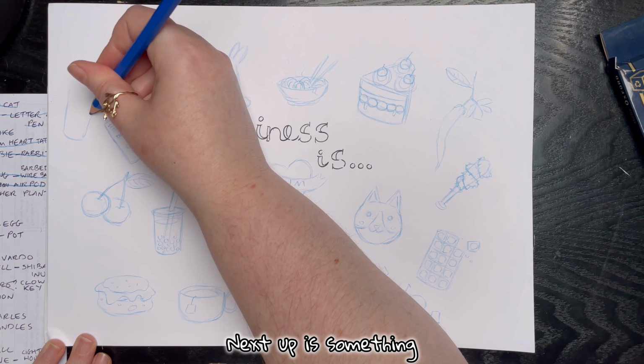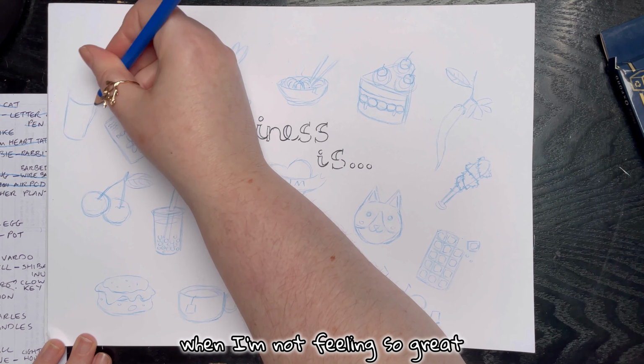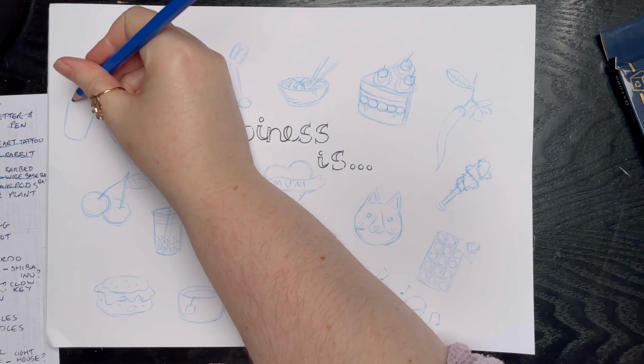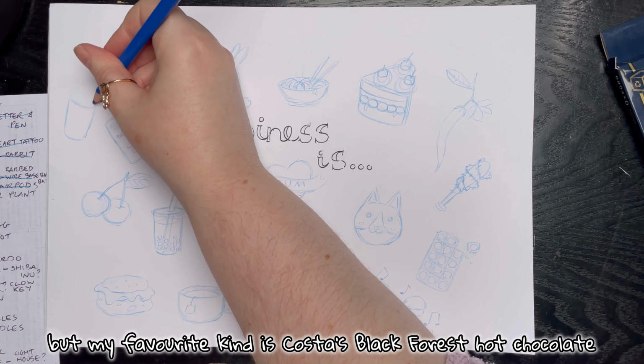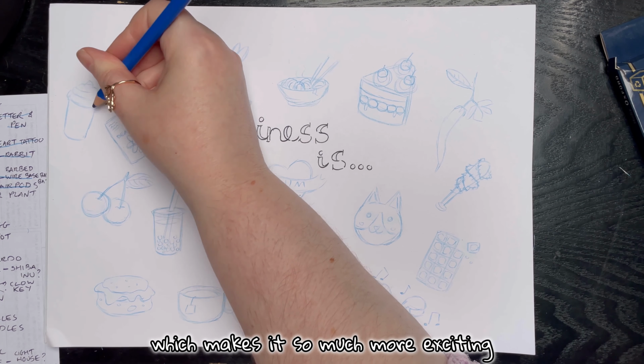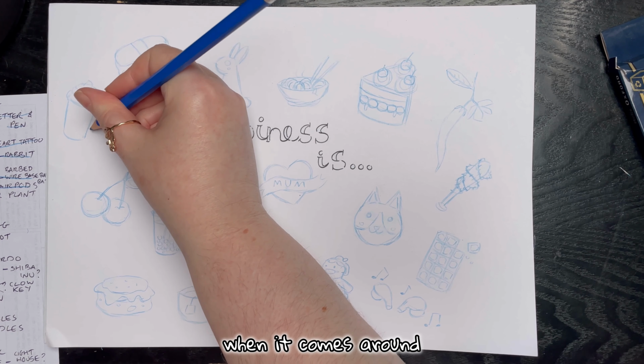Next up is something that always soothes me when I'm not feeling so great, and that's hot chocolate. And I'm probably surprised to no one, but my favourite kind is Costa's Black Forest hot chocolate. You can only get that one at Christmas, which makes it so much more exciting when it comes around.